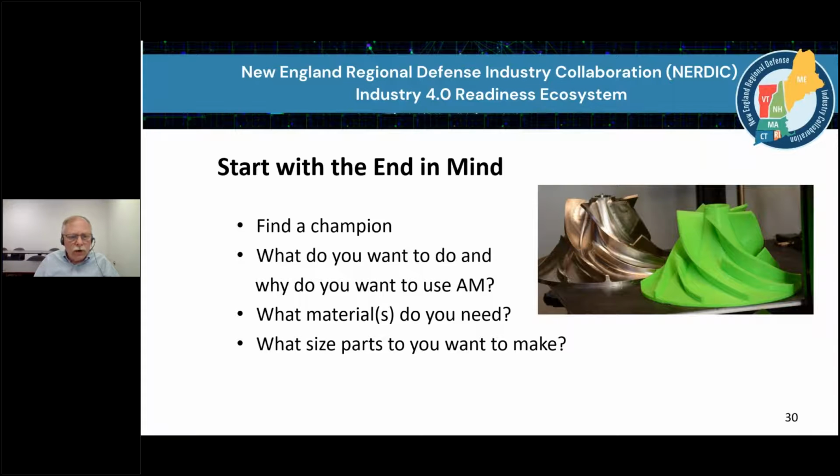And then you really need to figure out what it is that you want to do and why you want to use AM. If you make a part today, you make a widget, and you want to make that exact same widget using additive, can you make it better, cheaper, faster, lighter using any of those criteria that we talked about earlier, or do you just want to make the same widget? If you can't make it better, cheaper, lighter, faster, or one of those other attributes, it might not be a good candidate for additive. What materials do you want to use?